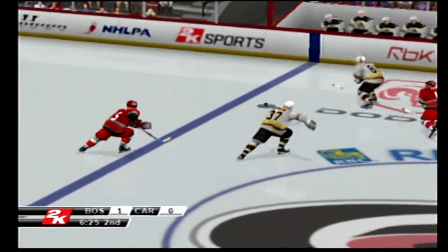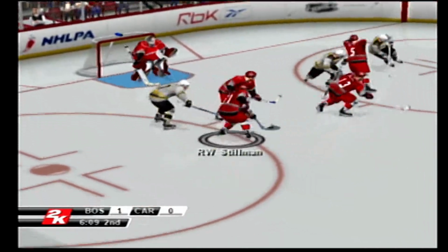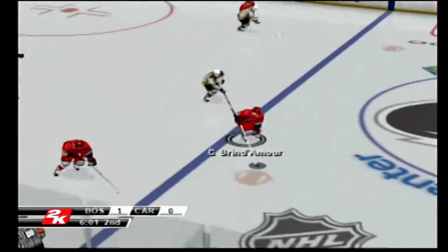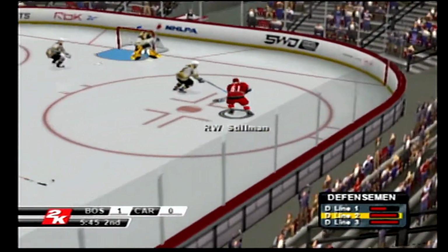Bergeron through the zone. It goes to the point. He shoots. Coley, he had this one labeled. It looked to me like it was on the left post down low. He just got robbed on that shot.